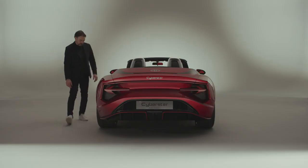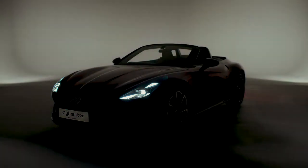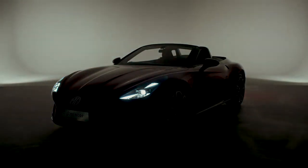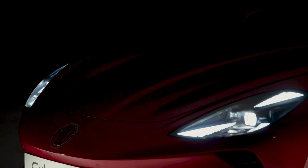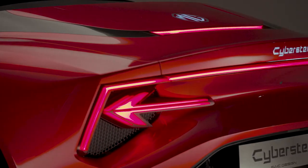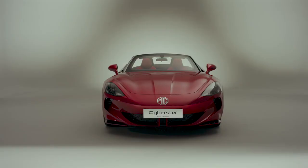So aerodynamics have played a big role in the development of this car. We've got, you'll see, a very low nose that helps to encourage the airflow over the top of the car. The rear is more precise and a little bit sharper to allow the airflow to separate, which is important for aerodynamics.